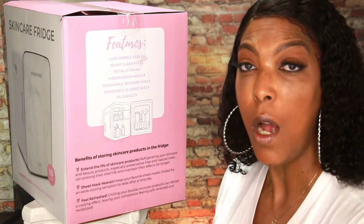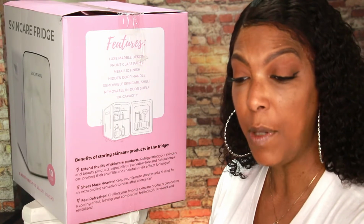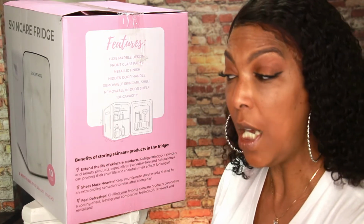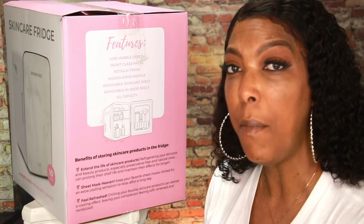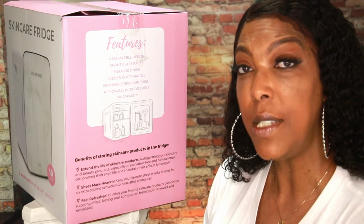If I can store all of my clean products in this skincare fridge and it's going to keep them fresh and keep them effective for a much longer time, give them a much longer shelf life, that's always a good thing because skincare products are not cheap. They can be very expensive, so we need to try to store them in a manner that's going to allow us to be able to use them a lot longer and to get all the benefits that we possibly can from them.